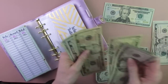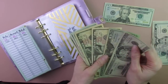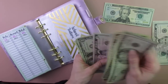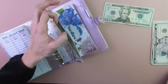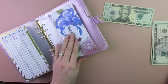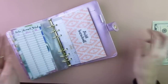So we have 20, 30, 35, and 36, which will put us at 72. Wow, my math is great. 20, 40, 50, 60, 65, 70, 72. Just forget that I said any of that. Okay, so we're adding 36. Puts us at 72. Last sinking fund is vacation. Last week I added 20, so we're going to add the last 20 that I have here, which will put us at 40 for this envelope.